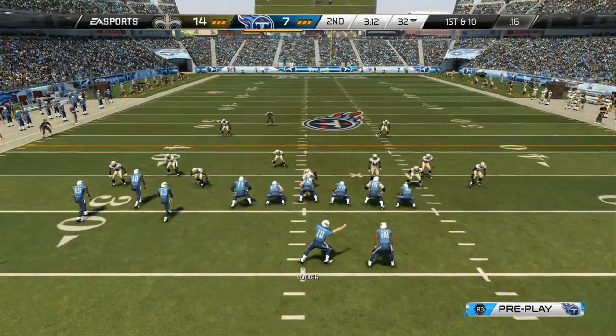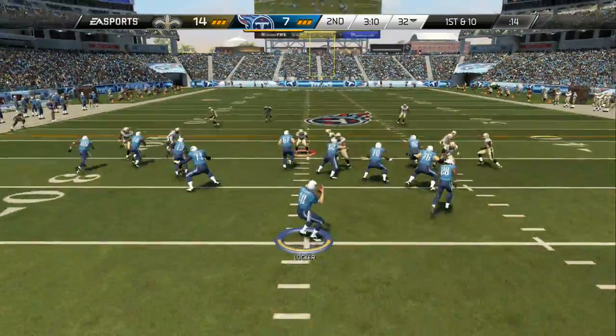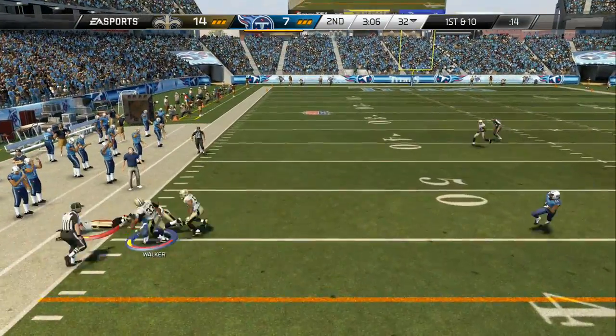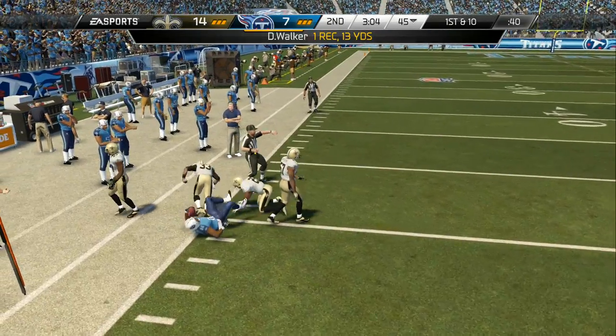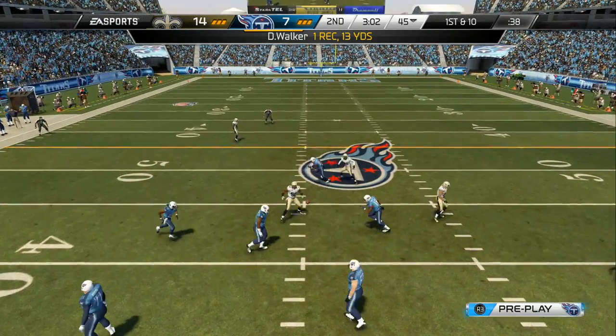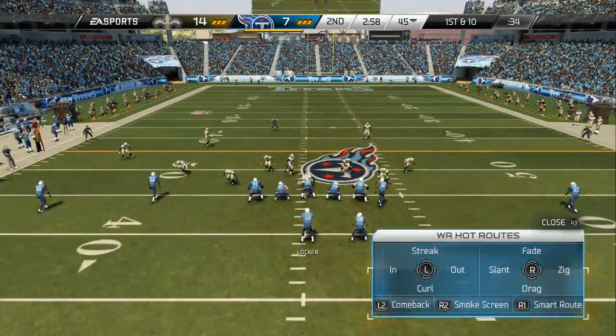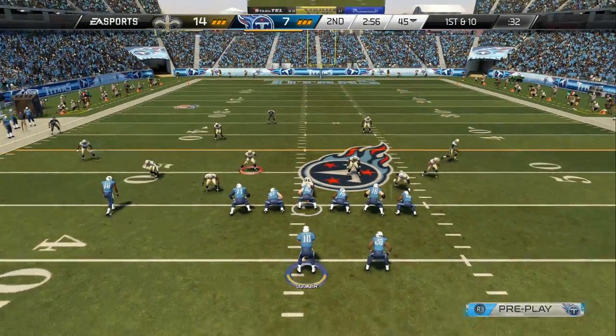New set of downs now after picking up the first on the ground. Working that left side, makes the catch, and he is brought down at the 45-yard line. That's a nice job by the offense there. Get the first down, keep those chains moving, give yourself three more opportunities.